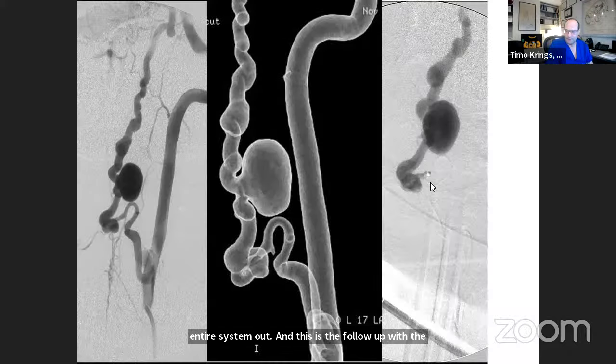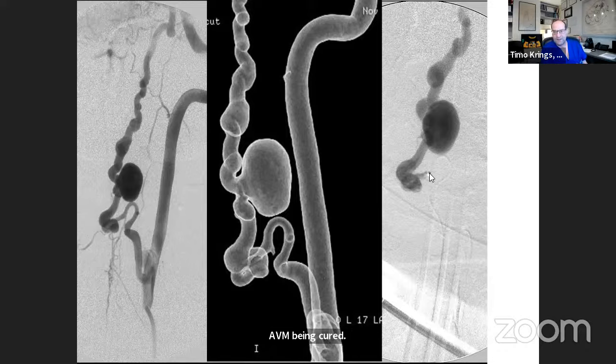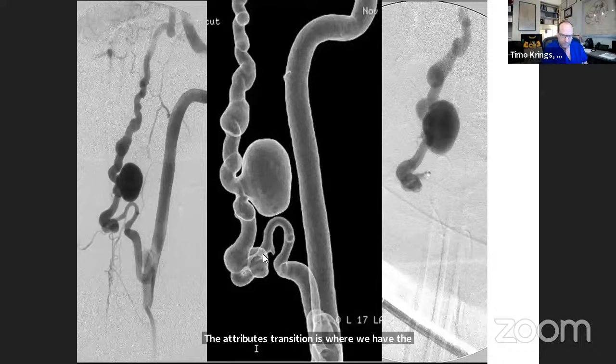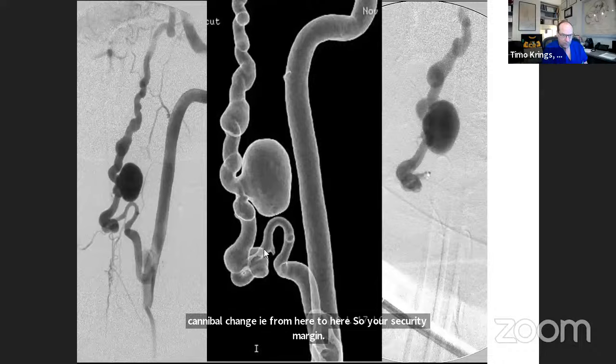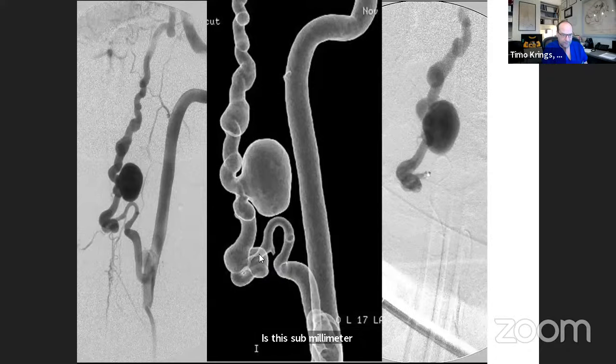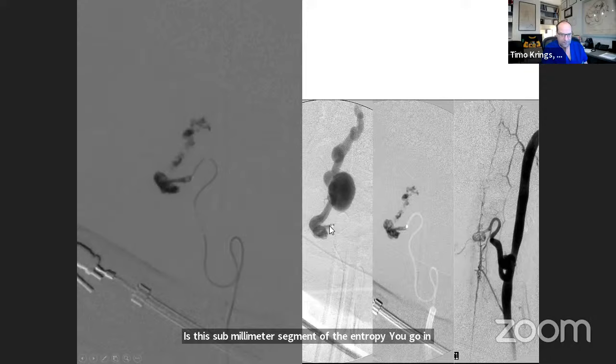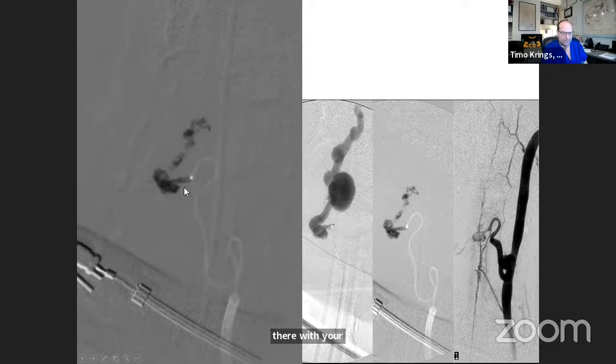Another example here of an arteriovenous transition of a fistulous type AVM. This is your continuation of the anterior spinal artery. The arteriovenous transition is where we have the caliber change, i.e., from here to here. So your security margin is this submillimeter segment of the anterior spinal artery. You go in there with your microcatheter. This is the microcatheter injection. Here's the glue injection in real time.